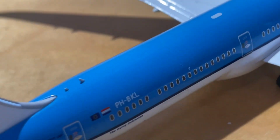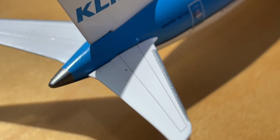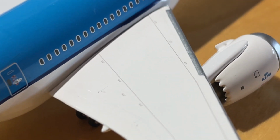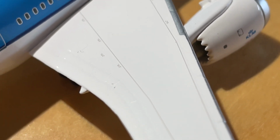Looking at the model from the top, you can see we have all these little antennas, again that Wi-Fi box, some more antennas at the back. Here you can see the wings have silver paint on the leading edges, and there's detailed molds to suggest the ailerons and the flaps and the elevators. You can see here are the flaps, and I believe you can't see it too well on the camera, but there are spoilers detailed there.